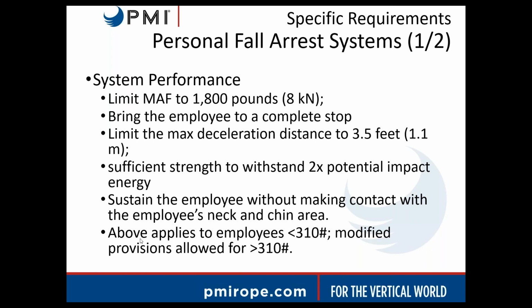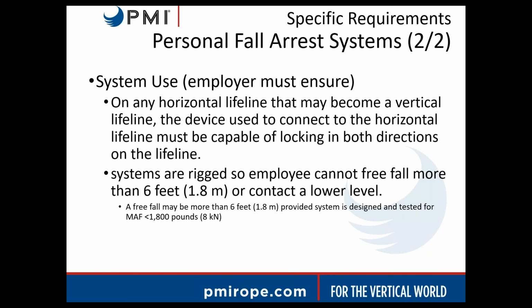The system has to be strong enough to withstand 2 times the potential impact energy. The employee has to be caught without making contact with his neck or chin. And there are allowances made for employees over 310 pounds. So that too is a new requirement that is very useful for some. Also, in personal fall arrest systems, the employer has to ensure that for horizontal lifelines that might become a vertical lifeline, the device has to be able to lock in both directions, so it can't be accidentally misapplied.